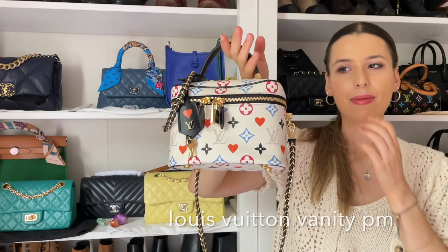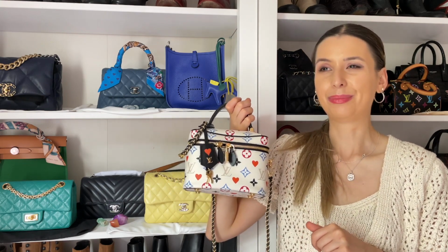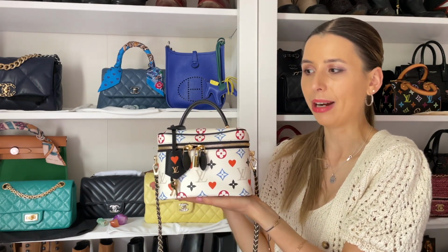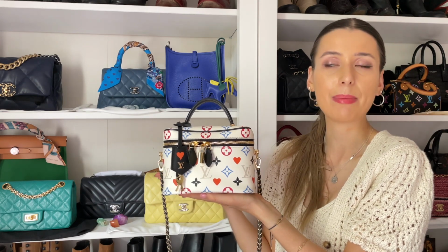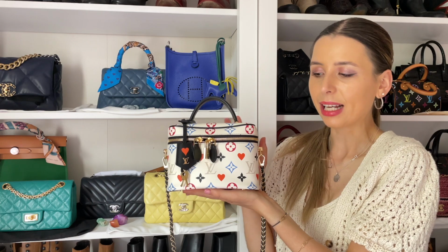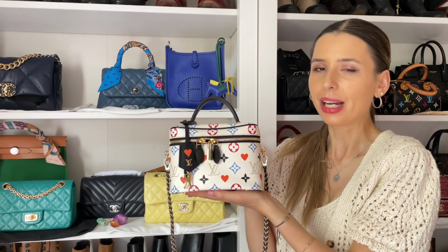My third unusual bag is definitely my Vanity PM from the Game On collection. I've had a few people ask me if I could sell this to them, and at this stage I'm not really willing to part with it, only because I know in a few years, guys, this is still going to be one of those collector's pieces that you're just not going to be able to find. I don't see many people wearing it. The Speedy I see a bit more, but the Vanity PM in the white, I think, is a little bit more rare.